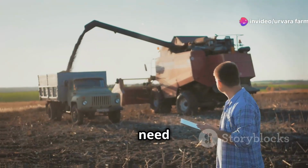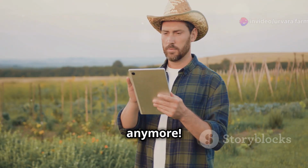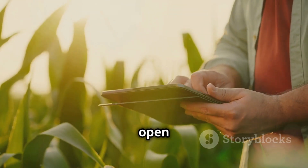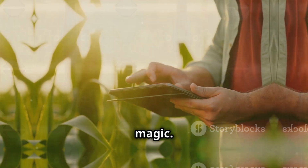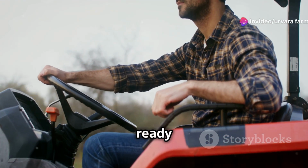Imagine this, you need a harvester stat, but your old one's given up the ghost. Do you panic? Not anymore. Whip out your phone, open the FEND app. It's like magic. FEND connects farmers with nearby equipment owners. It's all maintained and ready to roll.